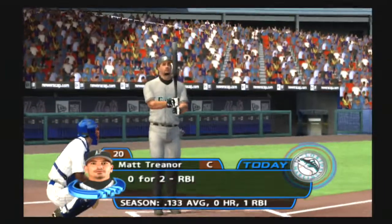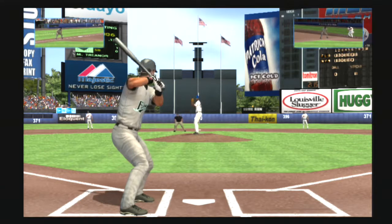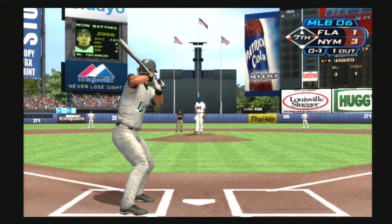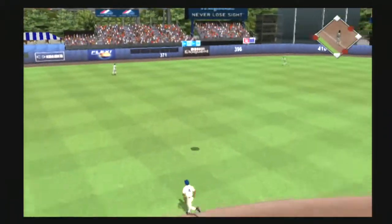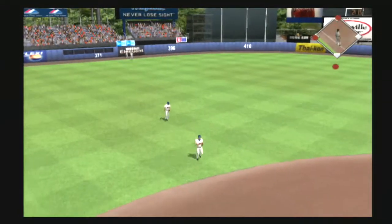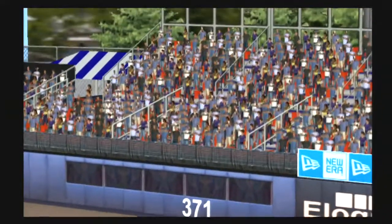Matt Trainer will stand in, 0 for 2 thus far. Holds up here, but the pitch is a called strike anyway. There's a drive high in the air and deep to left center field. And not quite out of here as Beltran will have to play it off the wall. And he will pull into second with a double. Let's take another look. That's a good job of driving through this thing to get it airborne, and he just missed a home run as the ball ricocheted off the wall.